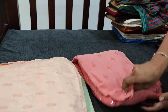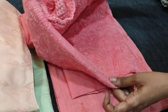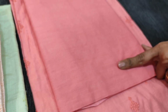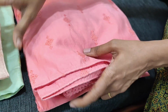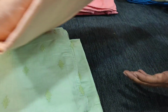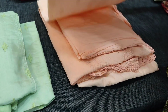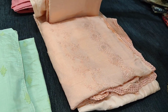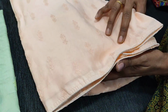Next color we have in light peachish pink. Same kind of dupatta with rich embroidery work with transparent sequence, and matching fabric is provided, which can be either used as a lining or as a bottom. So this is the second color in pink. The third color we have in pastel peach. This is the matching bottom. Matching fabric is provided, which can be either used as a bottom or as a lining.